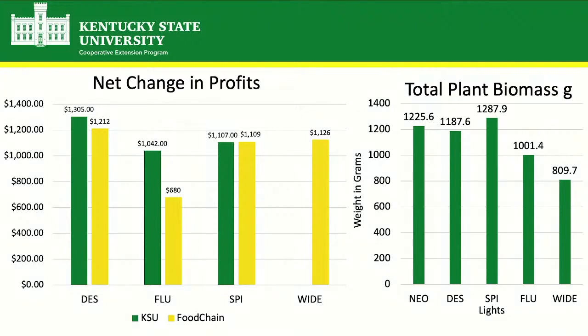Whereas you can see with the spider farmer, for instance, we were able to use one light in both the 4-foot by 4-foot area at food chain, as well as the 4-foot by 2-foot area at KSU. And you can see here that there is very little difference between the net change in profits of this system.